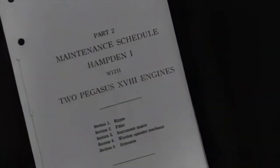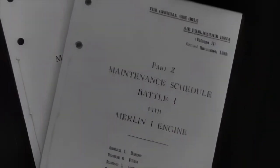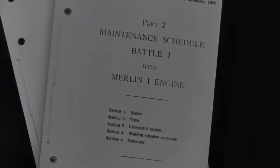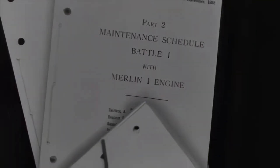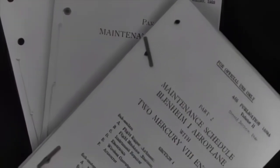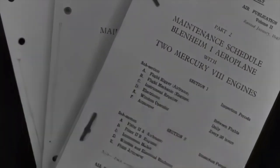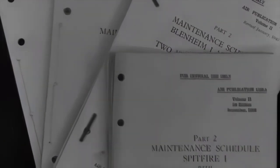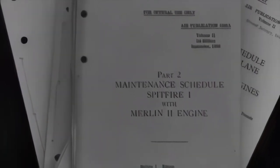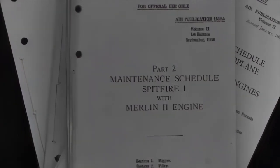Schedules are only issued for guidance, and the CO of a unit may adopt them as they stand, or amend them or modify them to suit peculiar local conditions. The commanding officer takes care to avoid including items for inspection which are not essential to the proper maintenance of the aeroplane, because the inclusion of too many items may lead to attention being diverted from vital inspections to those of little or no importance.